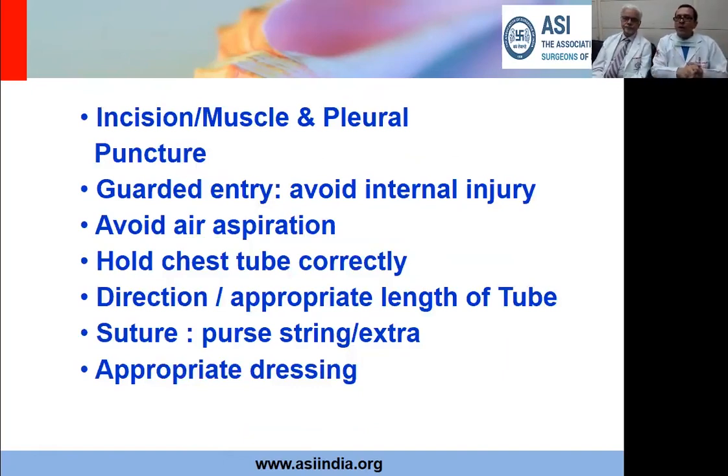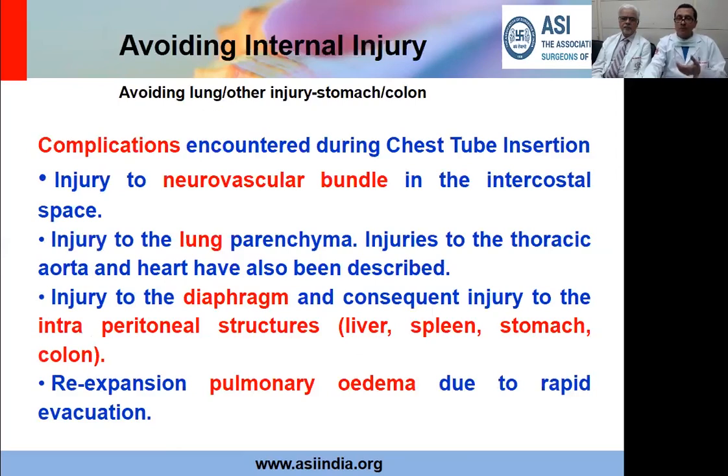So next points in inserting the chest tube is you give an incision, you do muscle and pleural puncture. The entry should be guarded and you should avoid any internal injury, which is an important area I'm coming to. And then you avoid any air aspiration by asking the patient to stop breathing. You hold the chest tube correctly, which direction to go, how much length to put, how to take the suture, how to put dressing. These are important points, and let us look at each of them carefully.